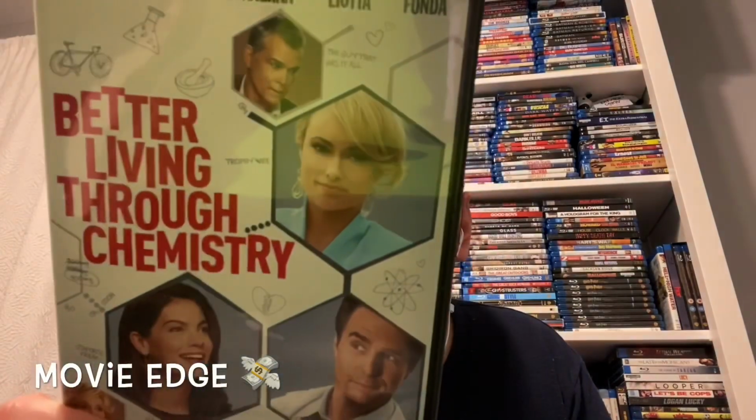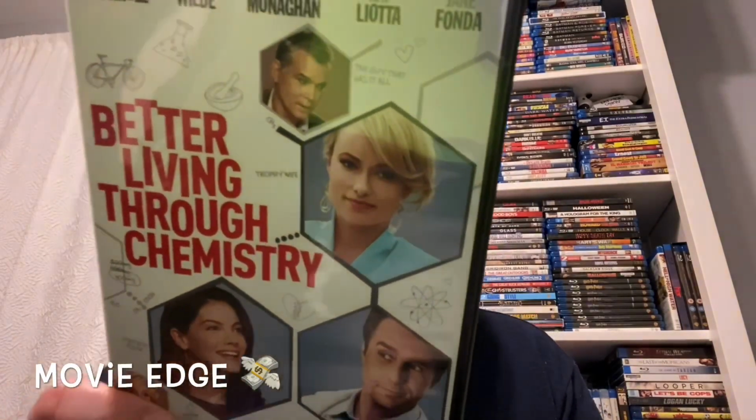Check that out, man. Olivia Wilde, Michelle Monaghan, Ray Liotta, Jane Fonda, and maybe there's someone else. Ken Howard, which I have no idea who that is. Ben Schwartz, and that's about it for the cast, but I remember seeing trailers for this. This is not rated. It's an hour and 22 minutes, and this is Region 1 locked. If I find the Blu-ray, I'll replace it and make it a combo pack.